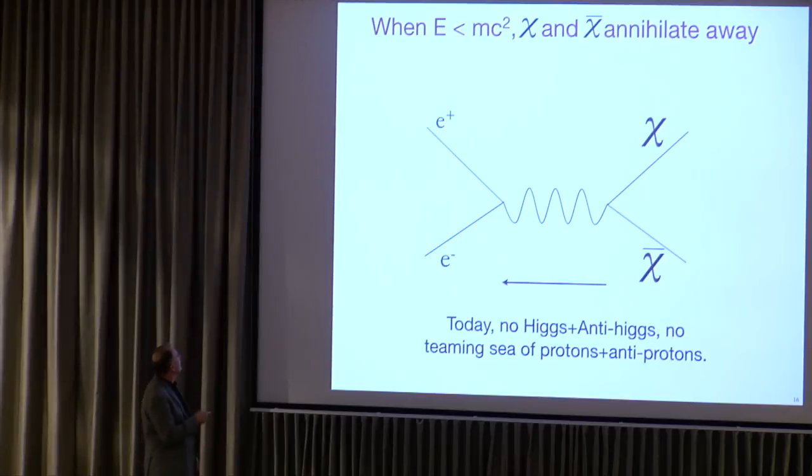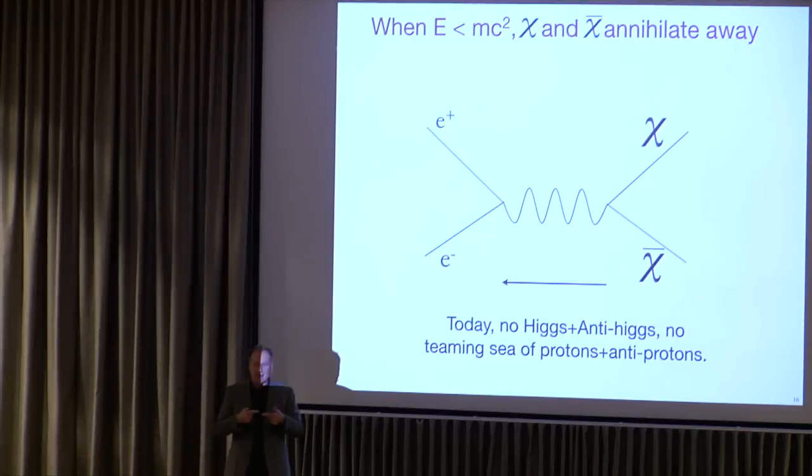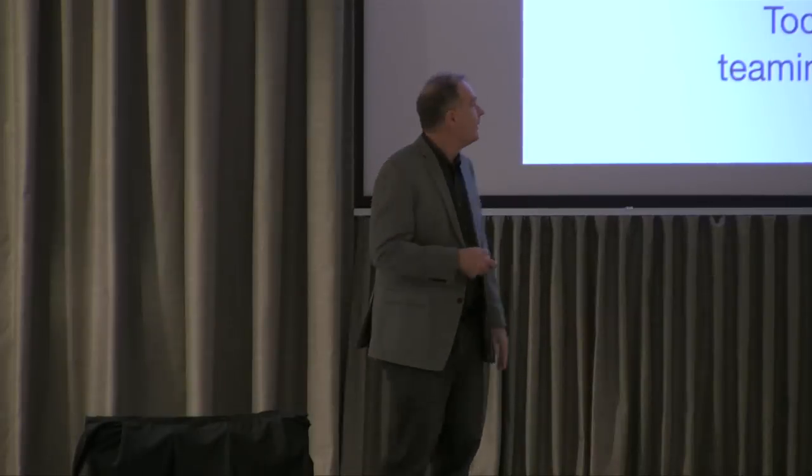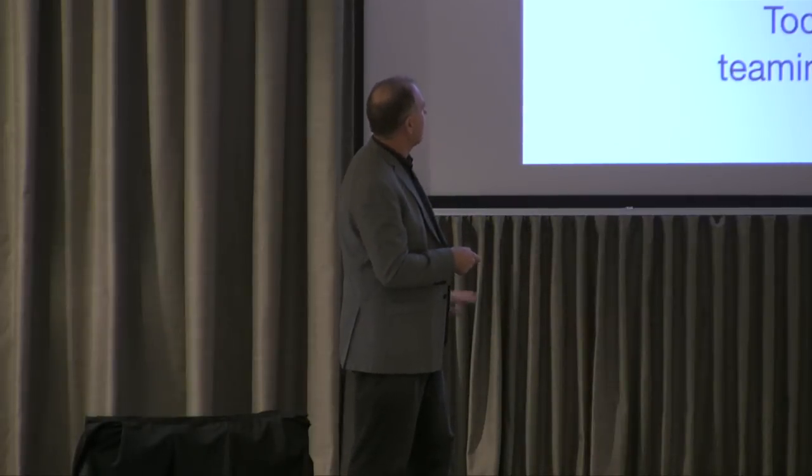And so when the energy of everything is less than the mass of these guys, the forward reaction turns off, and in a chemical reaction sense, the back reaction keeps proceeding. These guys annihilate. It's this wonderful term physicists use. When matter and antimatter meet, physicists don't say that they collide. We say that they annihilate, because it's just gone, okay? So the matter and antimatter have annihilated away.